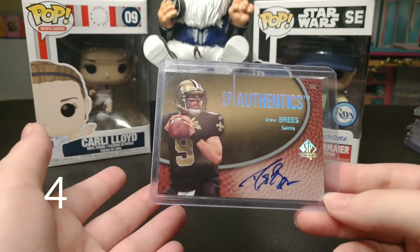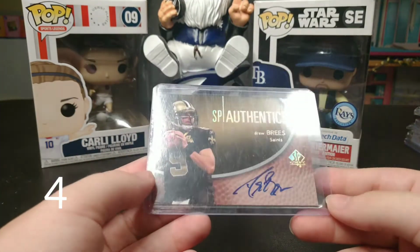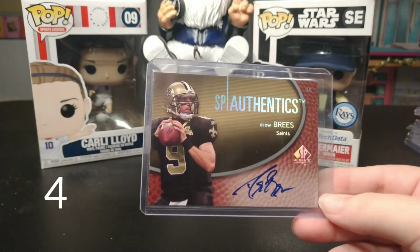I know it's not the most high-end Drew Brees. Hopefully I can get a rookie at some point, but I thought this would be a good card to start with.